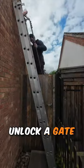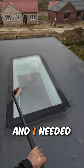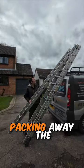Customer forgot to unlock a gate, so I'm using my ladders to get up and over, and I needed the ladder the other side anyway, and we're just packing away at the end of the day.